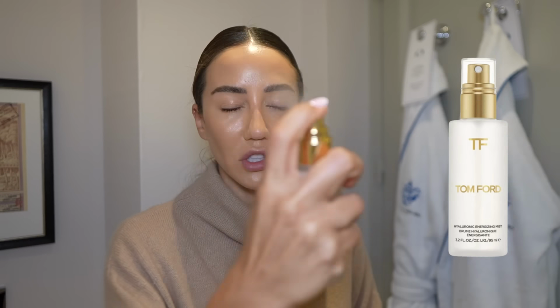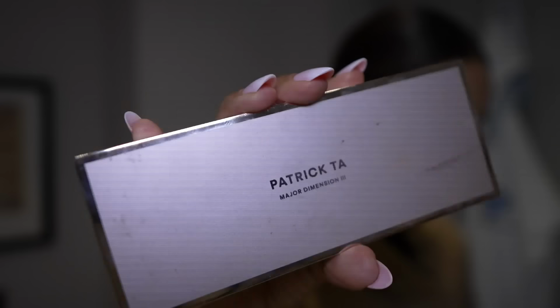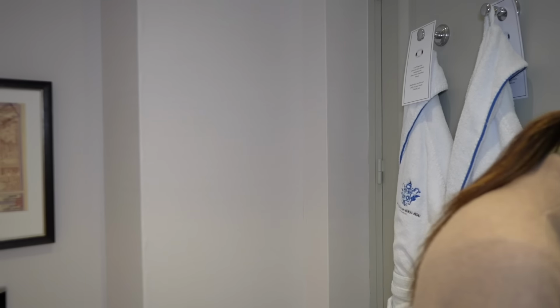This is Tom Ford Hyaluronic Energizing Mist. I just want to set all of this. You guys know that this is my favorite eyeshadow palette, but now I have two here with me actually. The hair is very simple and you'll see why. The dress is also very simple. I'm gonna have my big Van Cleef earrings.